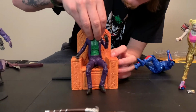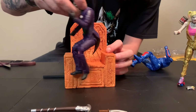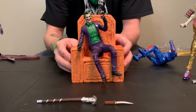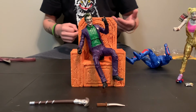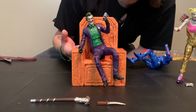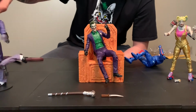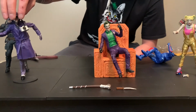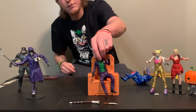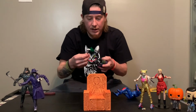Yep. So you can get him in there, but because of the flap on his butt, he's going to be leaning. You could probably do some cool pose with him leaning back, I guess. He kind of doesn't fit very well in there, and a lot of the Jokers are going to have that. Even this Killing Joke Joker is going to do the same thing. But that's okay. He's not necessarily for the throne, but I do really like him. I think he's pretty solid.